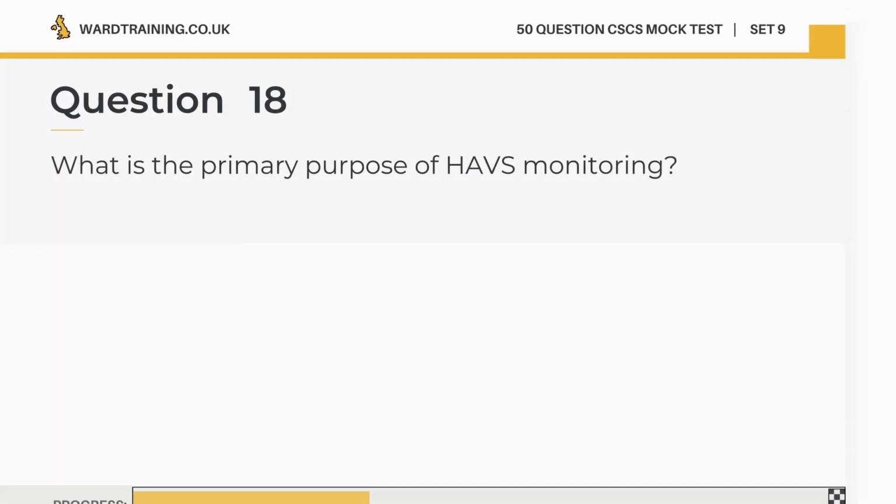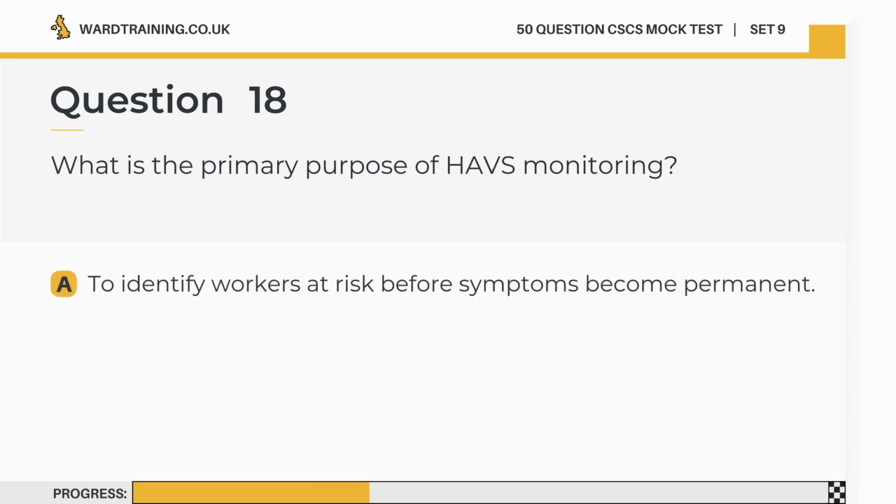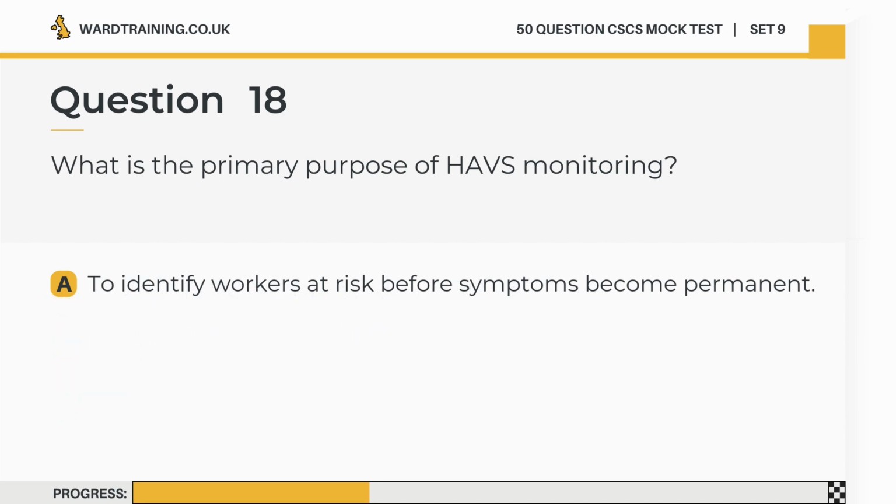Question 18. What is the primary purpose of HAVS monitoring? A. To identify workers at risk before symptoms become permanent. B. To track productivity of power tool use. C. To reduce equipment theft. D. To monitor weather conditions. The correct answer is A. To identify workers at risk before symptoms become permanent.